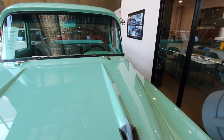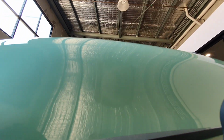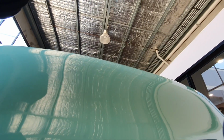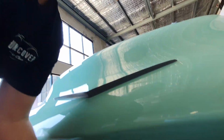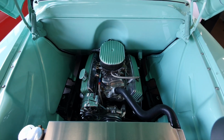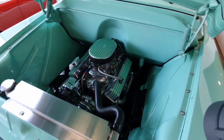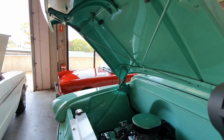I'll see if I can open the bonnet. I don't think I can with one hand. Just one sec, guys. No, I can't do it with one hand, I don't think, guys. You can see me now. Alright, that was exciting, got your back. But underneath the bonnet, beautifully presented, shaved firewall, 355 cubic inch stroker. Hopefully that flailing around was worth it.